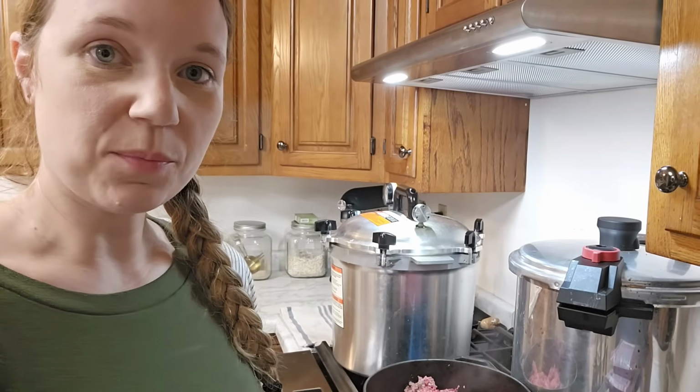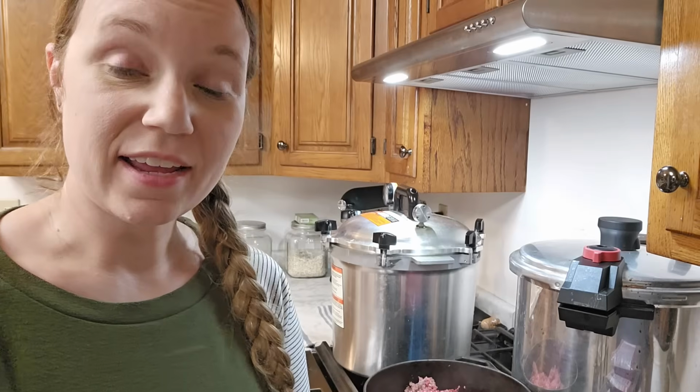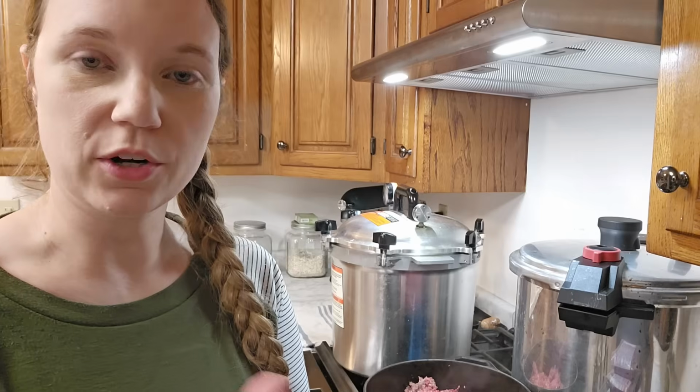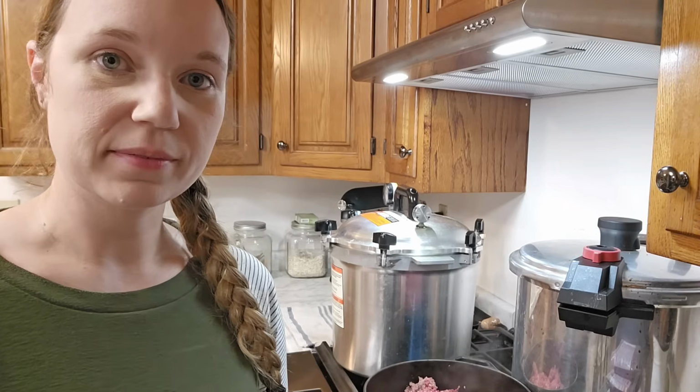After we get this browned up, one of the things you're going to want to do is drain off the excess fat, just like our other meat products that we've done. I haven't had a huge issue with leaving a bit of a fat cap, but if you have a lot of fat, depending on your beef or your pork or whatever meat you are canning up, you're going to want to drain some of that off.